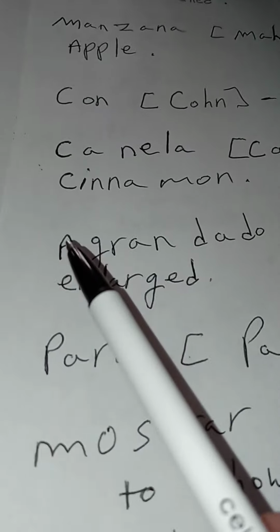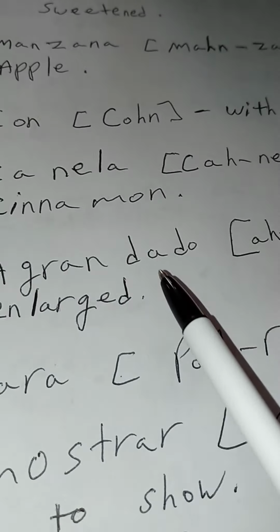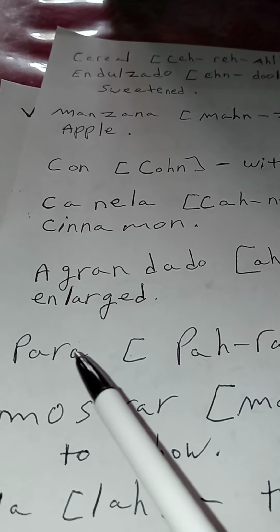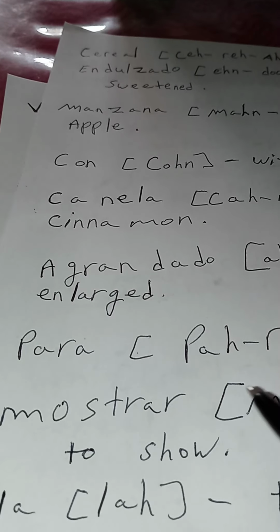I have it written down here somewhere. Here it is right here. See here? Agrandado. Grand is for large. Agrandado. Okay? Enlarged. So the picture here is enlarged. You see the picture of the box here? It has been enlarged. And why is it enlarged? Well, para, P-A-R-A, mostrar, M-O-S-T-R-A-R. To show.